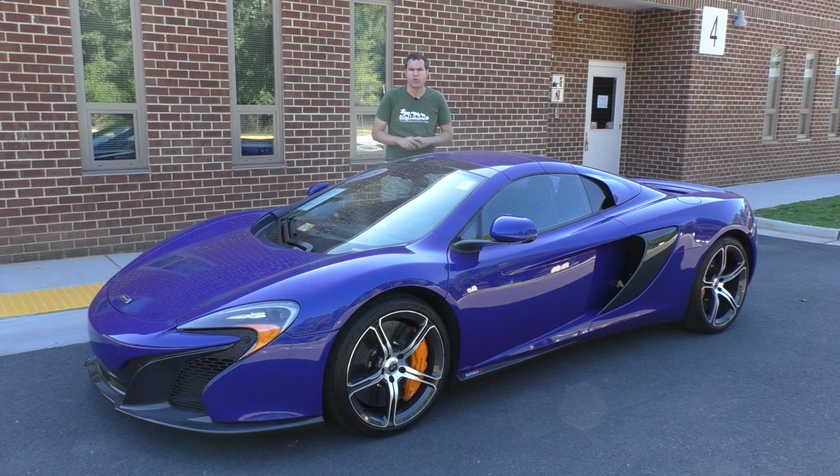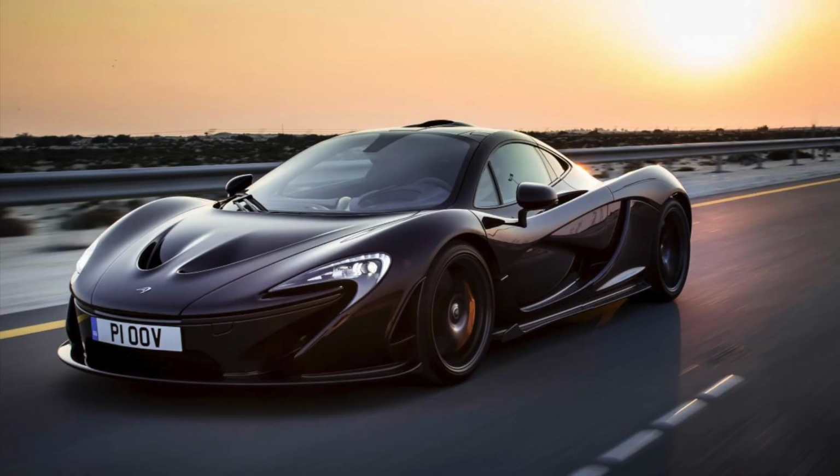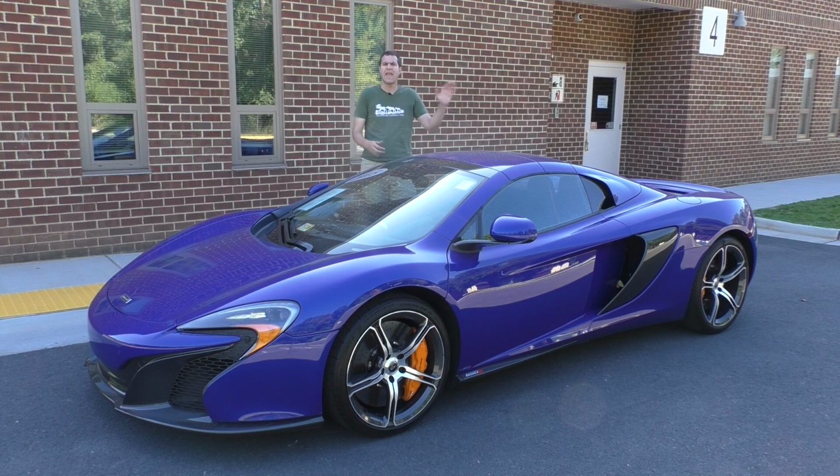Then they came out with a supercar, and I figured, all right, well, they got the 570S, the 650S, I'll call the supercar the 950S. Instead, they called it the P1. Apparently, that was a tribute to the old McLaren F1, but I don't know why they chose P1. It could have been R1 or G1 or maybe L1.